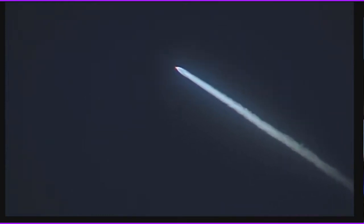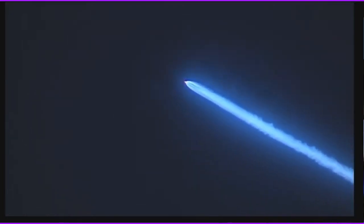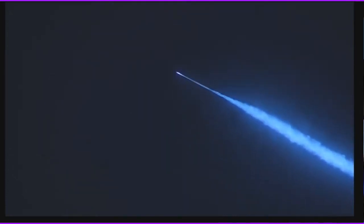Now, I want to mention that this Falcon 9 is capable of actually carrying 10 satellites into space. So this thing is massive in its own right. And such a great thing to be watching here. And here we go. Now you see the sun hitting it. Look at that. Really taking off now. My goodness. And now you'll see it continue to shine through the night sky as it hits another thrust set right there.